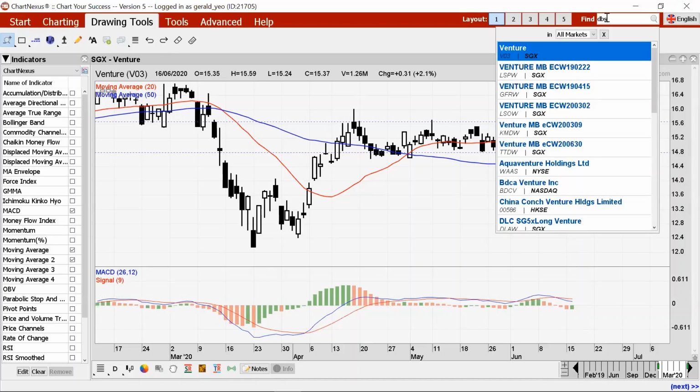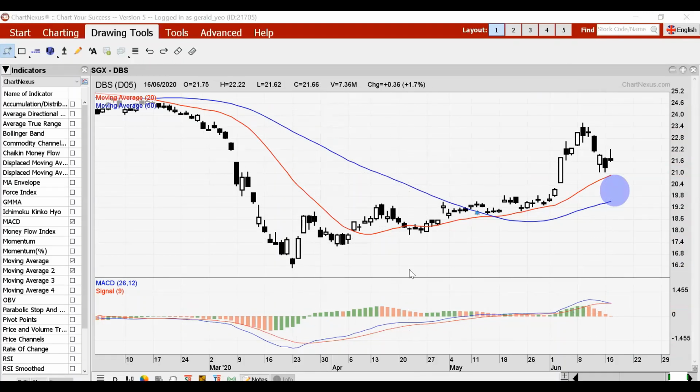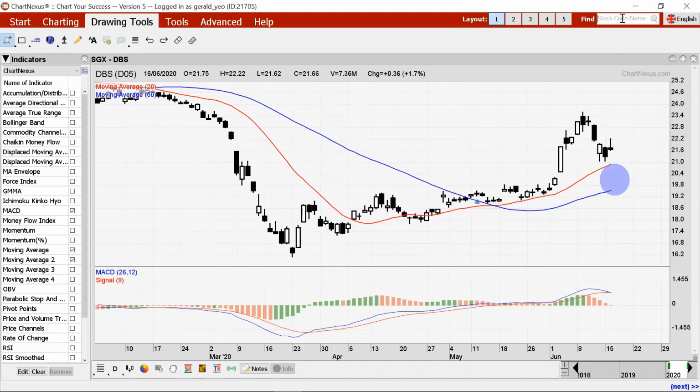All right, I'm not talking about stocks like this, right? Because like DBS, for example, the banks basically pulled back, but they have not really come down enough to the support yet, right? So usually we prefer that it comes down at least to touch the 20 MA. Yeah, so the banks are not in the picture yet for today, as of now.